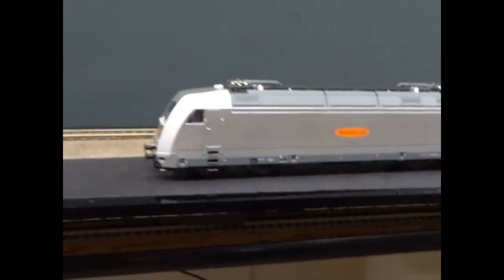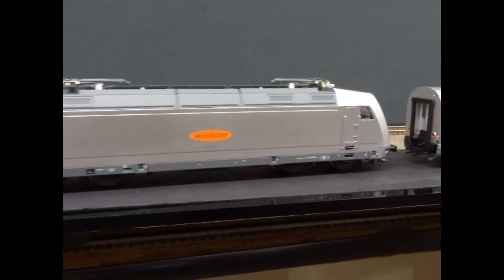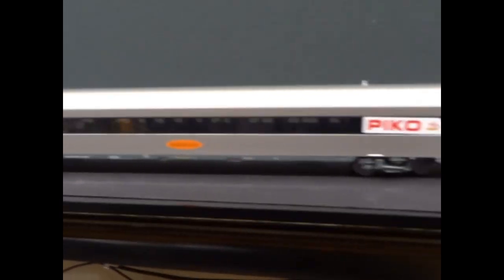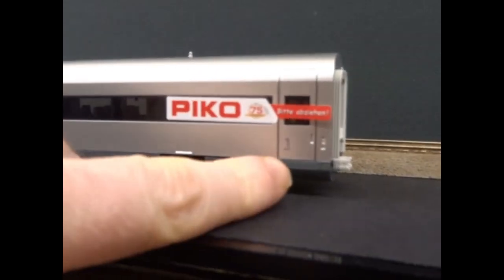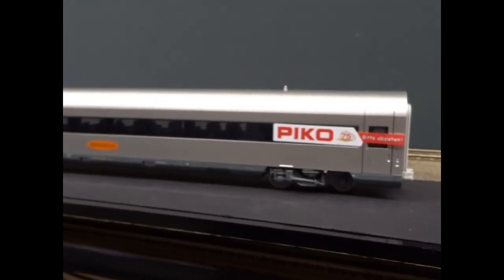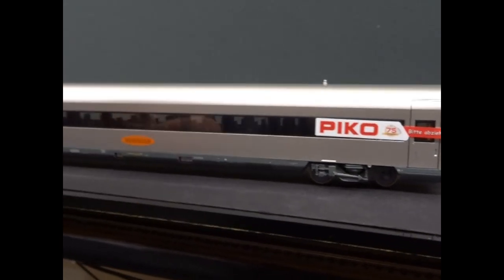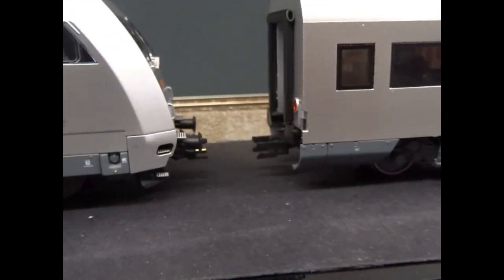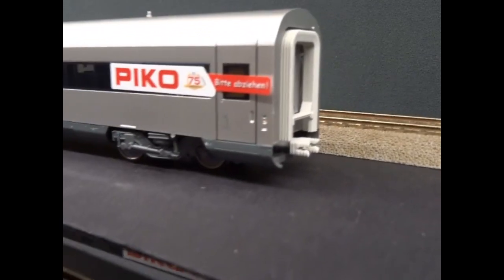It seems sensible to start at the front of the train. We've got the logo here and coach number one. And really nicely, each coach has a number on one of the doors, so you can put them in order. Coach one always has to be at the front of the train. It has a black connector at this end and a grey connector at this end.